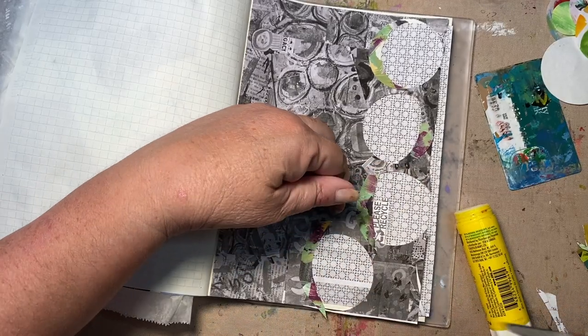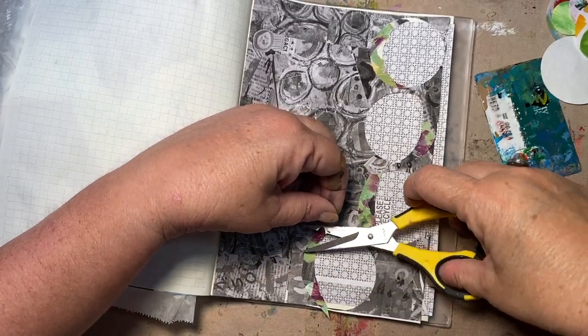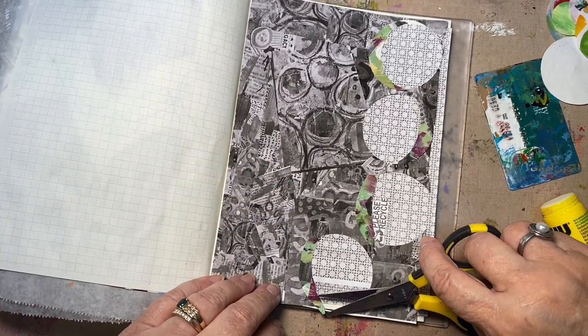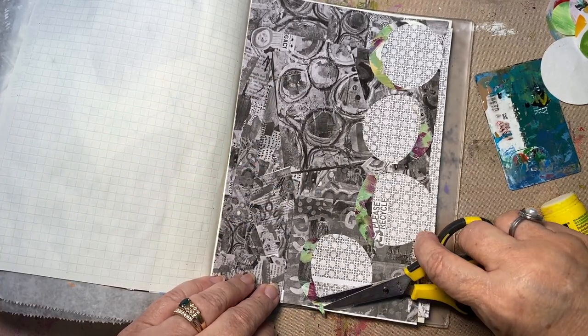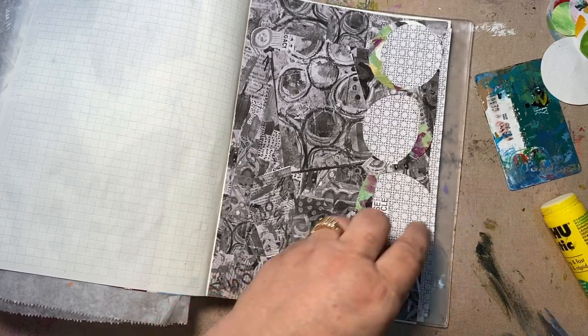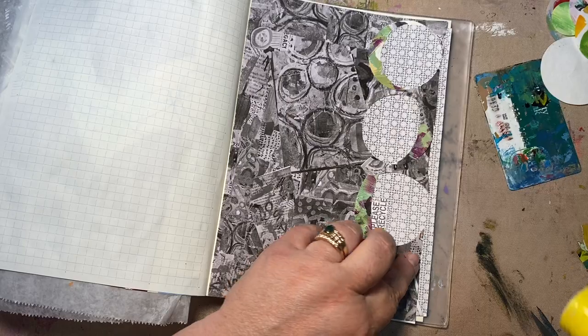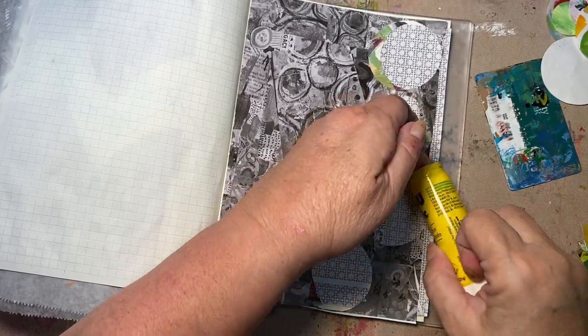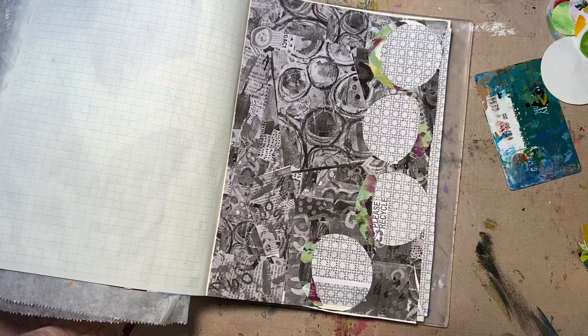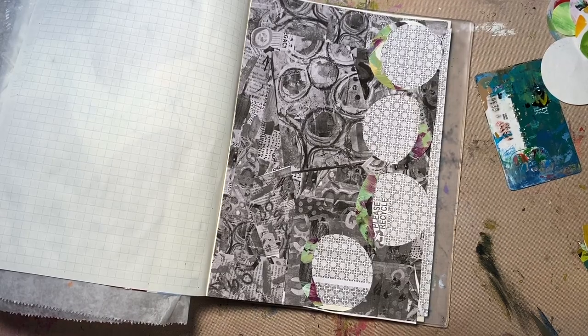Oh gosh. I should have put these underneath, but that's okay. Now let's glue this and this. I don't know if you can even see it. Is it showing up on your side?